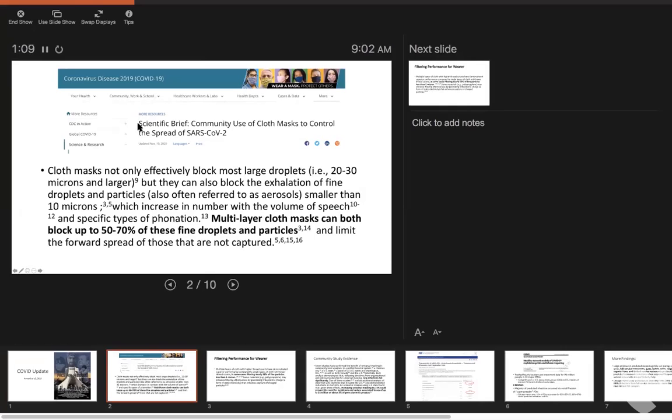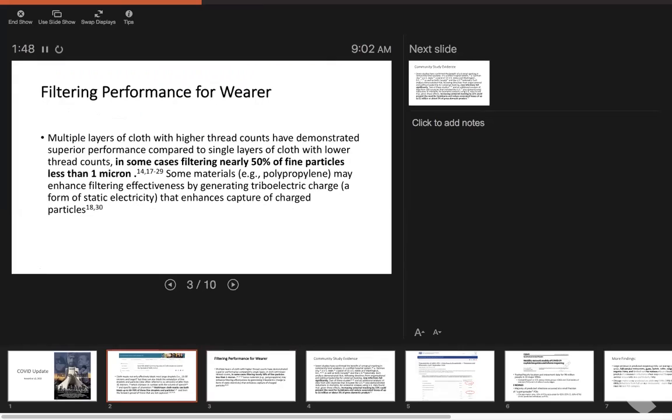So I think it's important for people to go read this entire document because not only does it lay out the scientific case very well, but it includes multiple references that one is able to go check to find where the evidence comes from. But I'll highlight a couple of things where this scientific brief says that multi-layer cloth masks can block 50 to 70% of fine droplets and particles from the wearer. So this is increasingly convincing evidence of what we already suspected very strongly, that these cloth masks can prevent shedding from people who are infected.